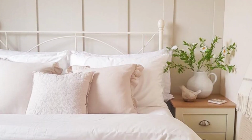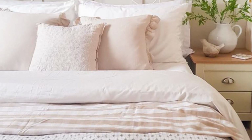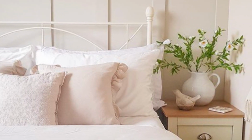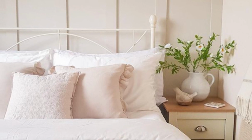Attention to detail. Paying attention to the small details can make a big difference in achieving a magazine-worthy look. This might involve neatly arranging books on a nightstand, fluffing up pillows, ensuring that curtains are properly hung, and overall cleanliness and organization in the space.